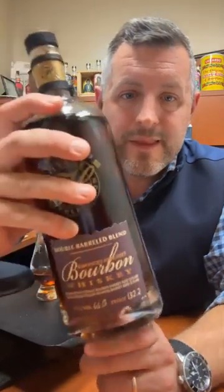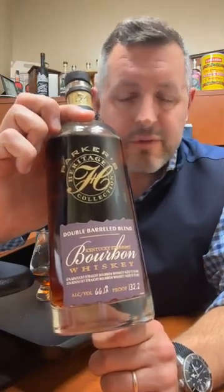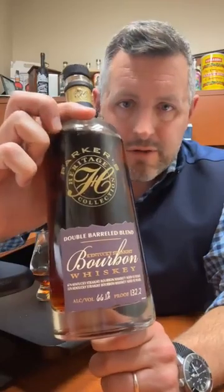What? That is a mouthful. So, 15-year and 13-year, rebarreled, combined in a variety of ways, and bottled as Parker's Heritage.